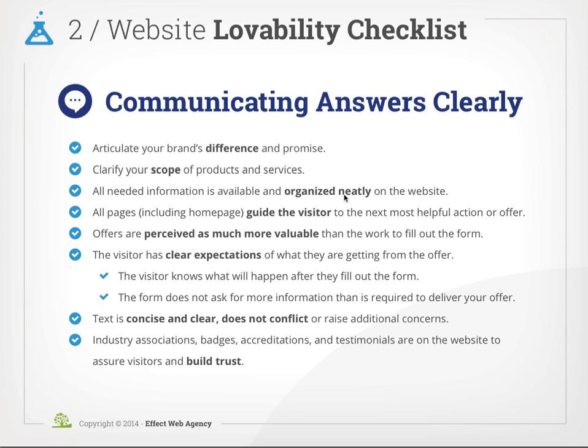Organize your site map in a way that your audience finds comfortable and intuitive. They really want no work when they're going through your website. If your website is work to gather information, that's a huge turnoff.